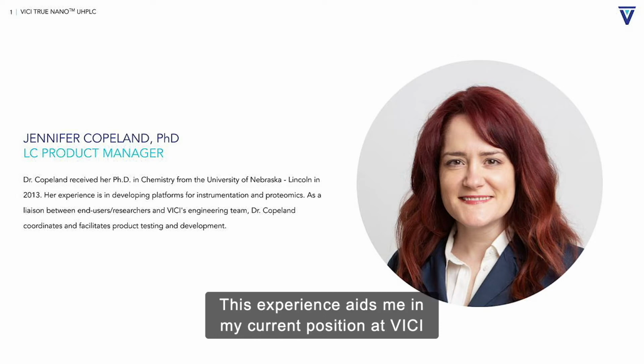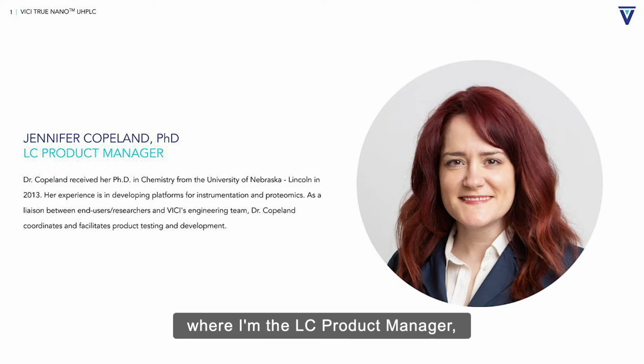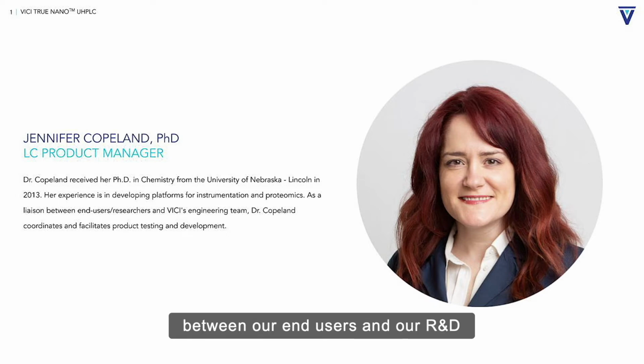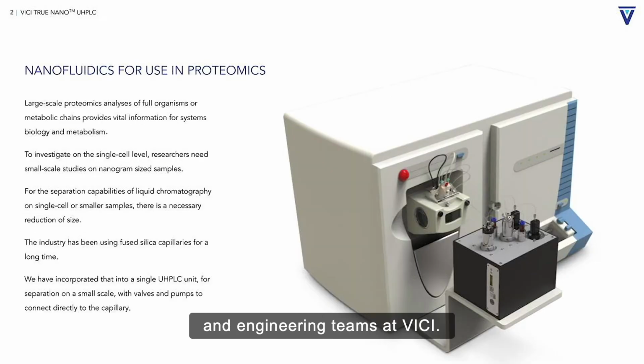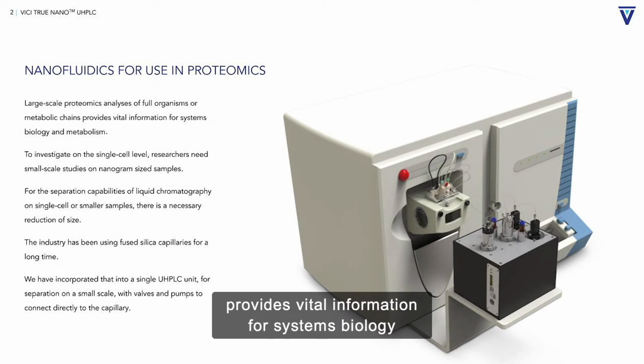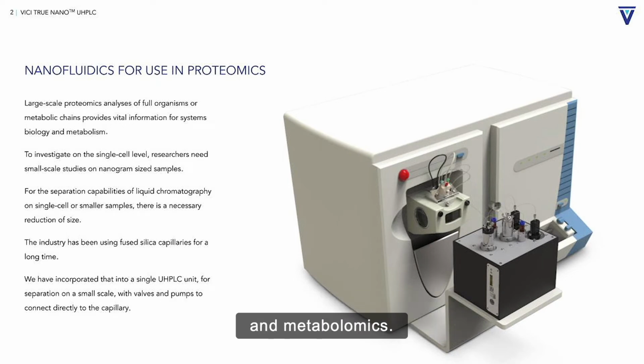This experience aids me in my current position at Vici, where I am the LC Product Manager, and I facilitate new product development between our end users and our R&D and engineering teams at Vici. Investigating proteomics on a macro scale provides vital information for systems biology and metabolomics.